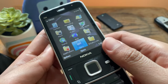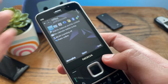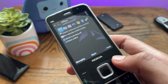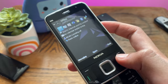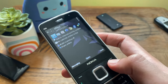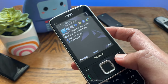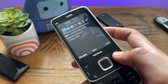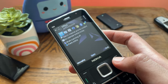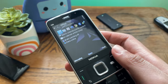Alright, so now let us jump into the OS itself, and this is very familiar if of course you're a regular on this channel. This is good old Symbian. The Symbian version on this is actually Symbian OS 9.3 S60 3rd edition with feature pack number 2. Or very simply put, S60 3rd edition FP2, or S60 3.2 edition. That's what some people call it, the .2 as in the feature pack.